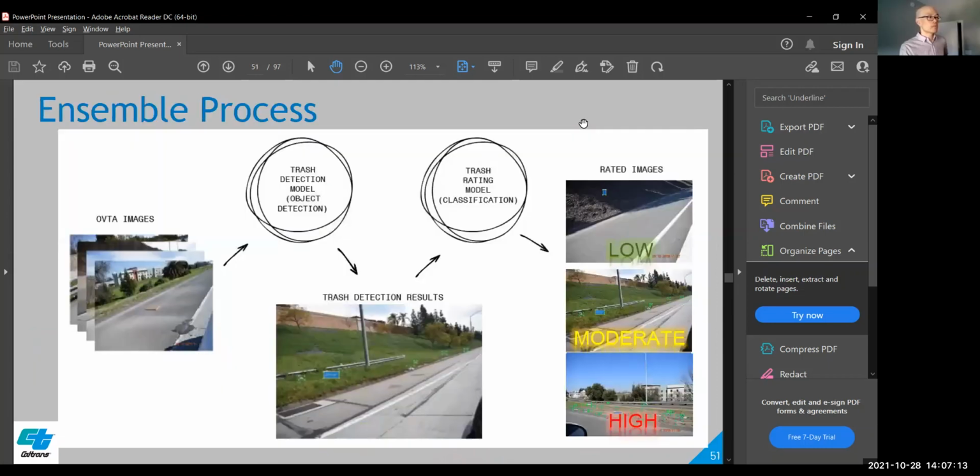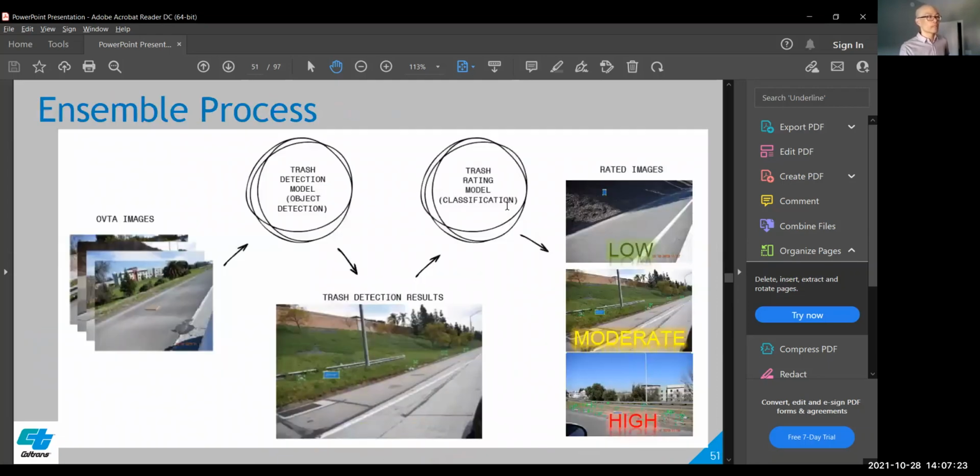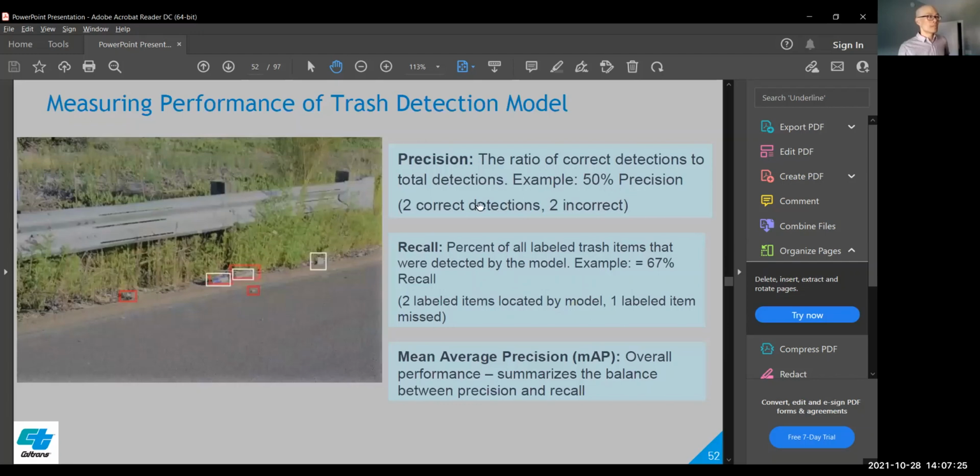So continuing onward, that would be the workflow. We drive, collect the imagery, let the machinery do its work, get the scores back in basically a tabular format, and then off into mapping and reporting. So this is a little bit more around precision and recall, but basically ways to proximity score.